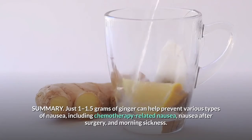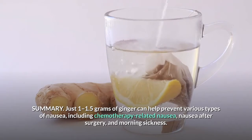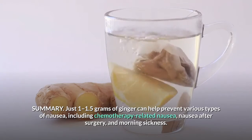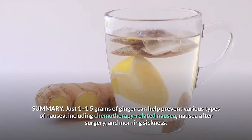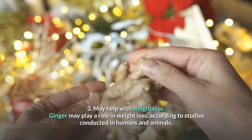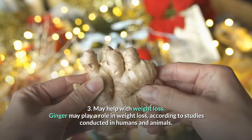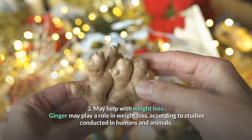Summary: just 1 to 1.5 grams of ginger can help prevent various types of nausea, including chemotherapy-related nausea, nausea after surgery, and morning sickness. 3. May help with weight loss. Ginger may play a role in weight loss, according to studies conducted in humans and animals.